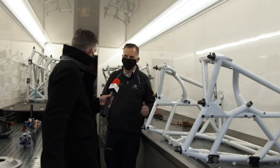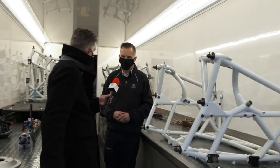Obviously, with the COVID situation and the compressed timescales that we've had between races, we've got to have quite a lot of stock to be able to replenish it, because we may only have a week in between events. So that's really, really important.